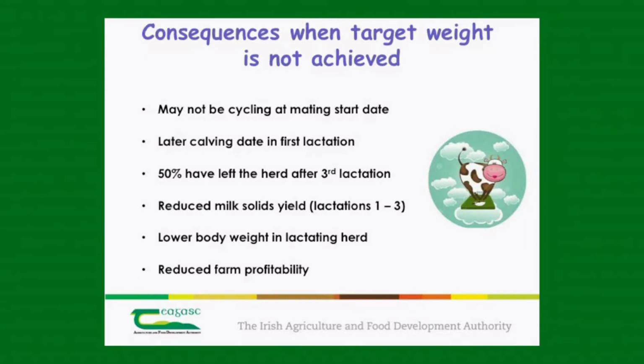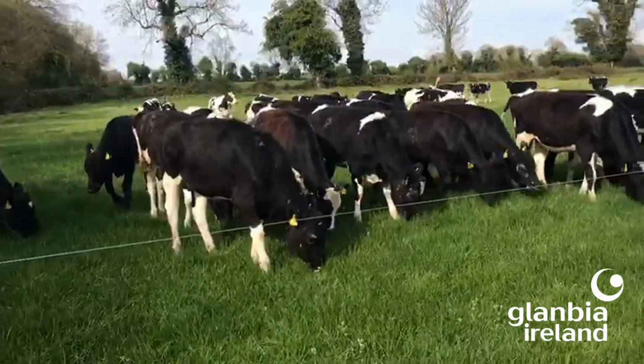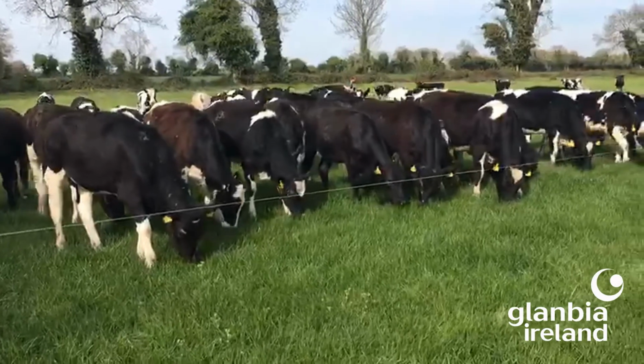Further to that, you're also looking at reduced milk solids yield, not only in the first lactation, but also in lactations 2 and 3, and those heifers tend to be underweight throughout their lactating life. All of these things, if you put them together, it's looking at reduced profitability on the farm. So you have the high cost of rearing your heifer, and you're going to incur that cost anyway, and also you're going to look at reduced profitability if you don't get her to the target weight. So it just emphasises the point that you really need to get those heifers to target weight.